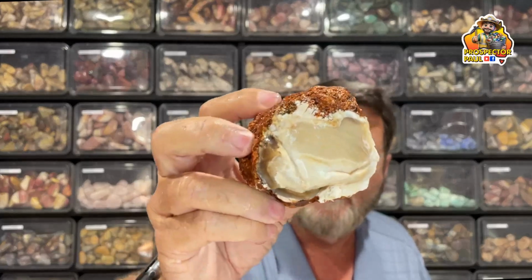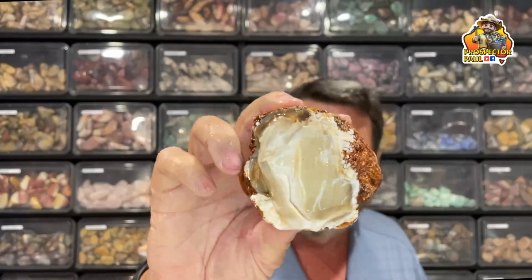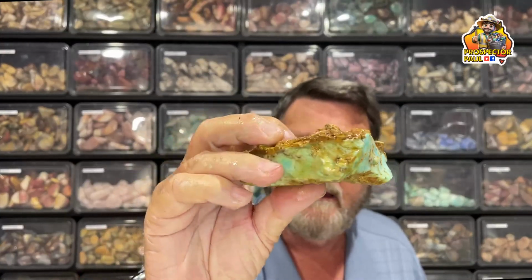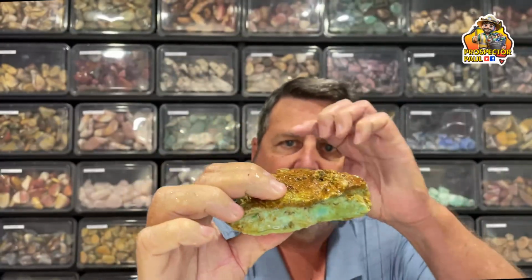Should be interesting. Not too sure how that'll gloss, but hey, we'll see. This one here is that one with the caramel swirl running through it. Should be good. This is from near Kalgoorlie. This is the turquoise aqua coloured stuff. It always comes in thin layers.